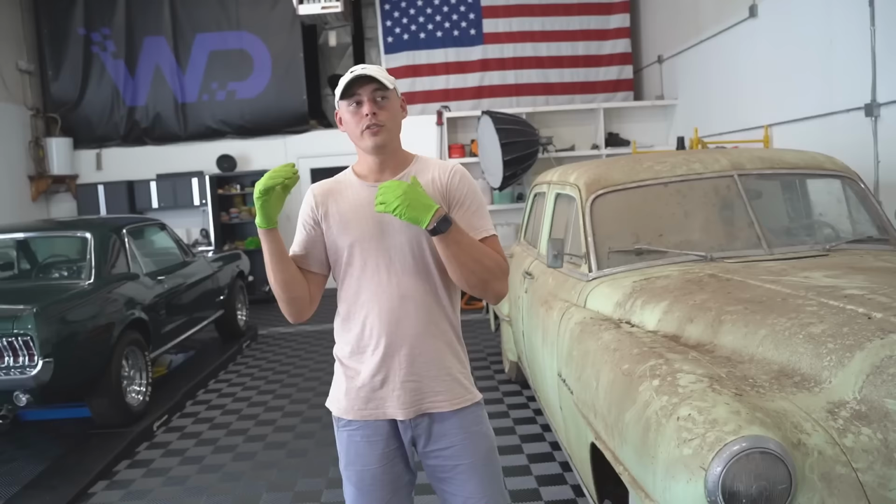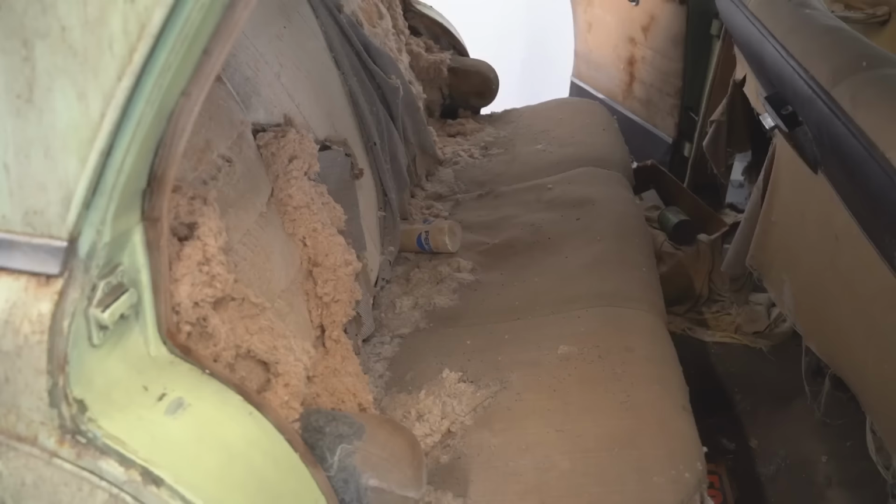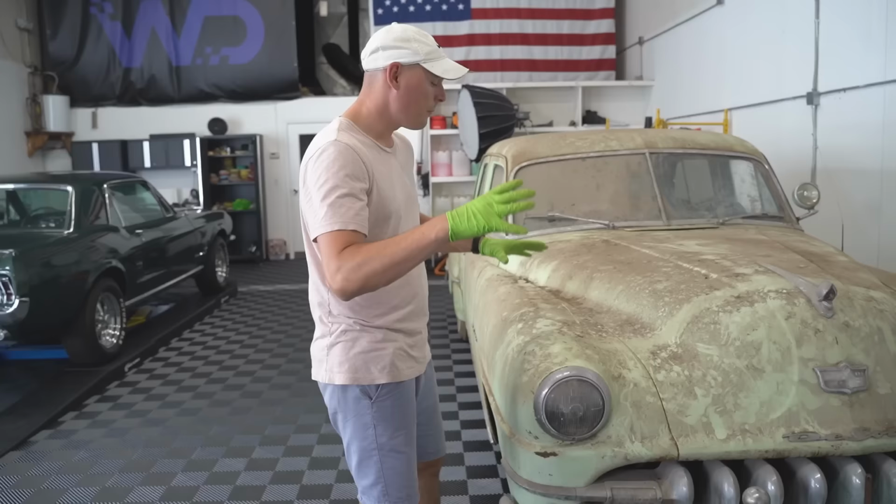So the owner of the vehicle asked us to come up and pick it up for her and then take it back here to clean it up as much as we can on the exterior. Unfortunately, the interior is pretty much completely gone. Looks like mice or rodents have eaten the whole interior just about. So we probably won't be touching much of that, but the goal is to clean this up, maybe do a light polish if it's even applicable. We're gonna see as we move along.